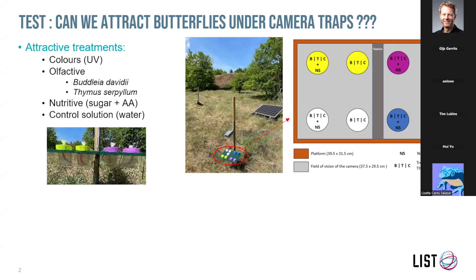We had several treatments of attractants. We had the Buddleja davidii solution, which was made by our colleagues. We are working in a very big research center with more than 800 researchers in a lot of different fields, and one team is specialized in organic chemistry. With them, we identified the most important chemical compounds that attract pollinators to Buddleja davidii, the butterfly bush flowers, and we put them in solution.